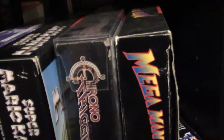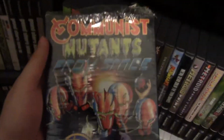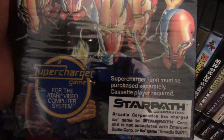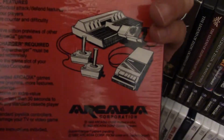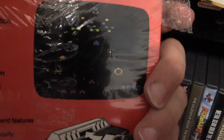Super Mario RPG I got back there, along with this one I bought just because of the title alone. It's Communist Mutants from Space for the Atari 2600. This is actually a Supercharger game, so you need the Supercharger to play it, and I do not have that, and it's very expensive. It looks like it's just a Space Invaders clone, but I thought this was pretty funny, so I picked it up.